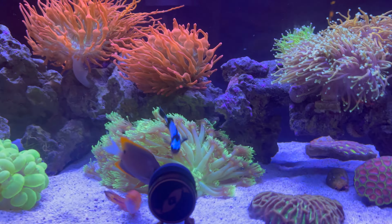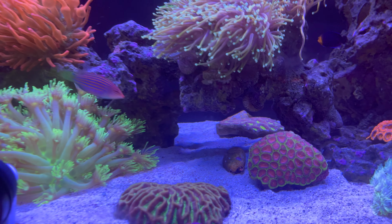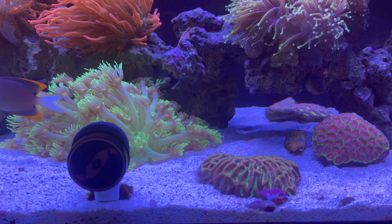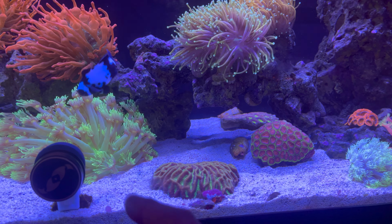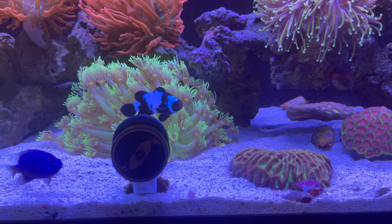The fish are fine, but I lost Mr. Conch. My biggest conch snail died. We've had him for almost a year and a half. I don't know what happened. I just found him dead. I still have that one there and another one somewhere. Oh, he's in the back. I see him. I think he died maybe of starvation.